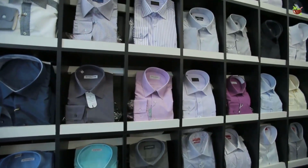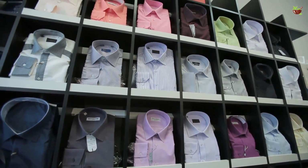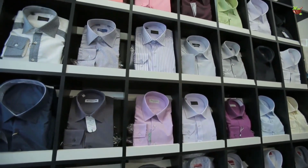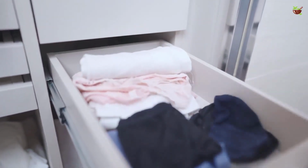3. Accommodate vertically. The previous option sometimes does not attract attention when arranging and organizing clothes in the closet. Therefore, there's another great option for storing your shirts. A very simple option that also optimizes space is to fold them vertically inside drawers.